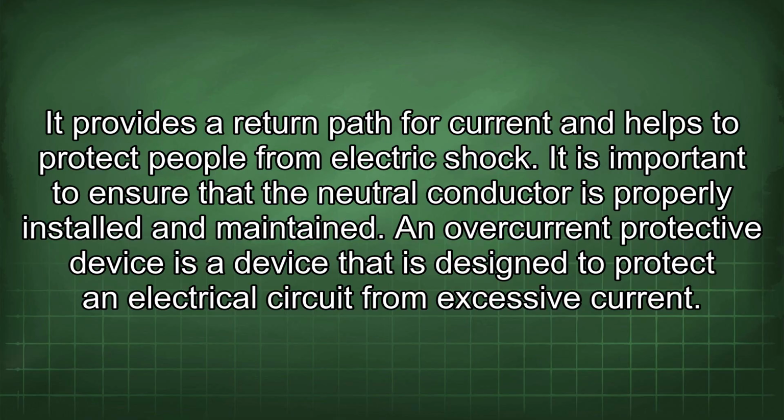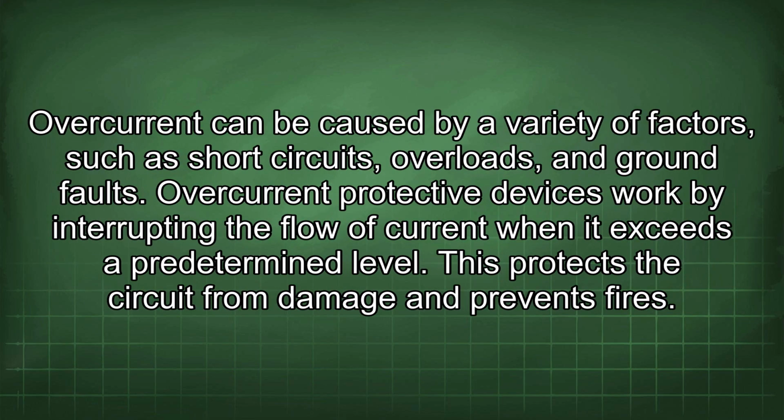An overcurrent protective device is a device that is designed to protect an electrical circuit from excessive current. Overcurrent can be caused by a variety of factors, such as short circuits, overloads, and ground faults. Overcurrent protective devices work by interrupting the flow of current when it exceeds a predetermined level. This protects the circuit from damage and prevents fires.